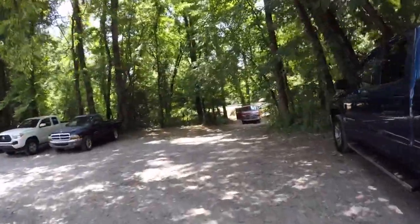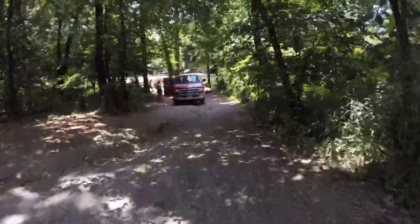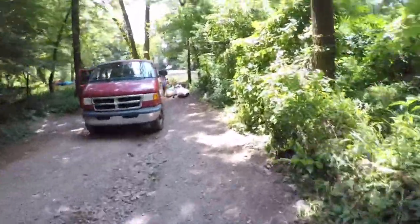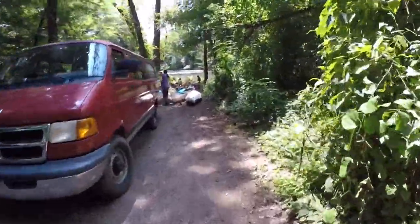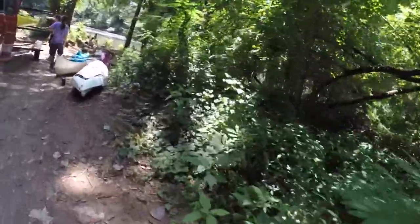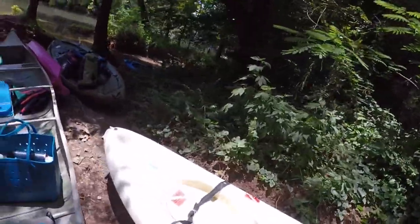Next to the Flint Primitive Baptist Church, there is a parking lot that canoe and kayakers are allowed to use. Brown Bear Canoe and Kayak uses this as one of their takeout points, so sometimes this location can get very busy with vehicles, vans and trailers, and people getting in and out of the river.